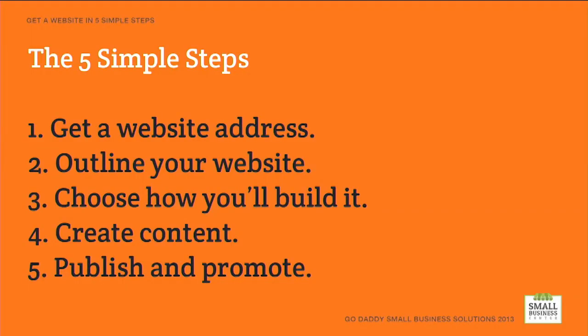I work at GoDaddy, and today we want to talk to you about getting a website online in 5 simple steps. So here at GoDaddy, we believe that every small business deserves a website. And that's kind of our fancy way of saying that the web isn't difficult. Getting a website is not rocket science. So let's go over what the 5 steps are today.